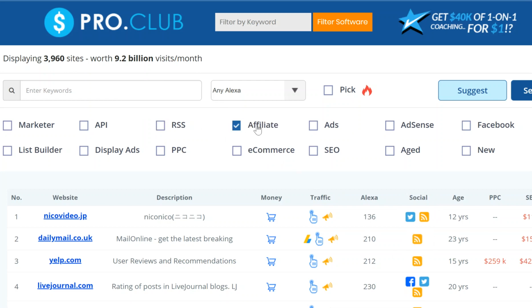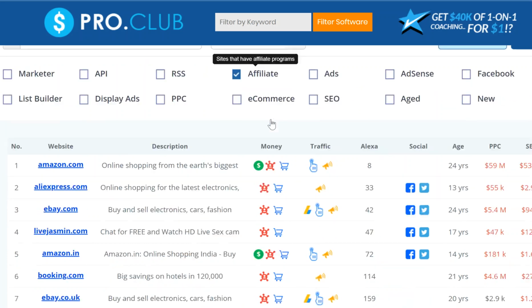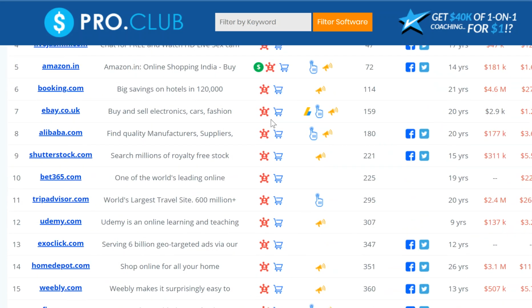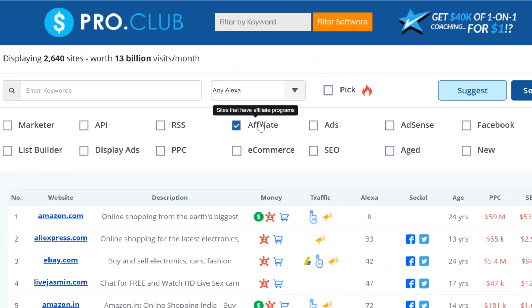Sites with affiliate programs, of course you can promote these as an affiliate, which is really cool, but you can also use this information to go and see how other people are making money, because very often with these affiliate programs, they'll have media information, they'll have information as to what's working for them, the top keywords, money that people are making. You can get some good intelligence from these affiliate pages. You can see there are 2,600 sites there.